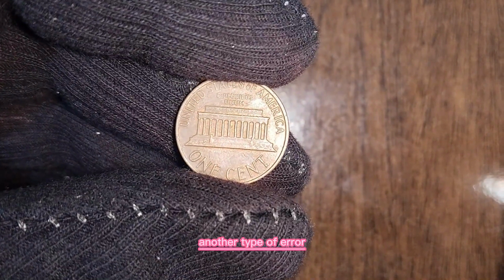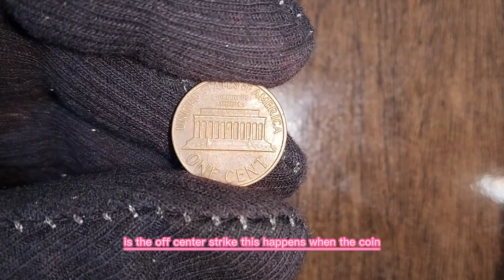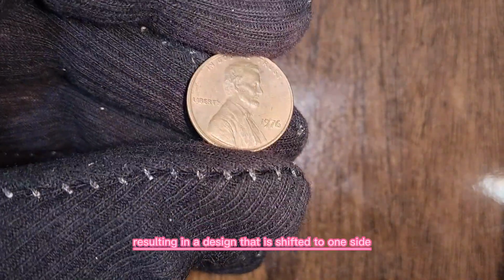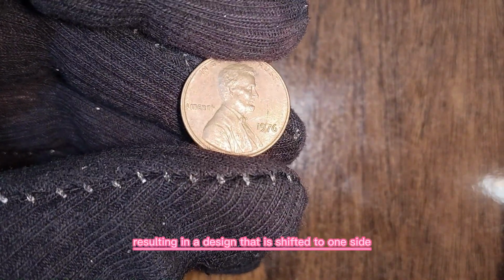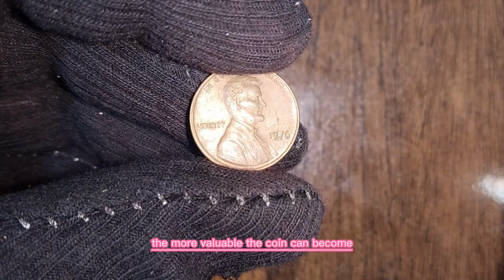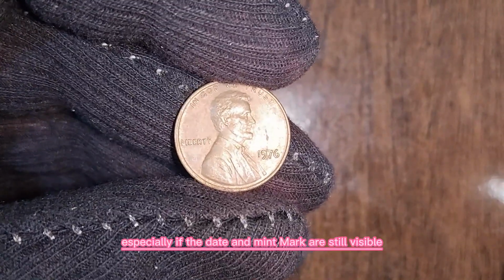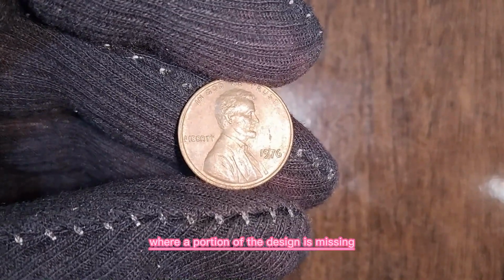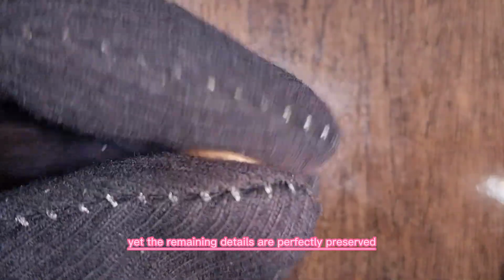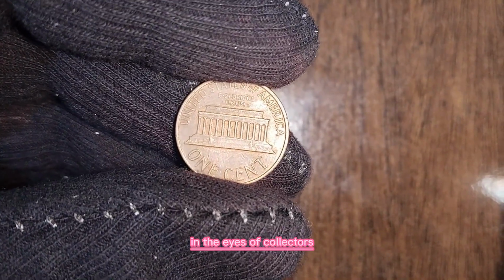Another type of error that collectors actively search for is the off-center strike. This happens when the coin blank is not properly aligned within the press, resulting in a design that is shifted to one side. The more dramatic the misalignment, the more valuable the coin can become, especially if the date and mint mark are still visible. Imagine holding a coin where a portion of the design is missing, yet the remaining details are perfectly preserved. This kind of imperfection becomes a work of art in the eyes of collectors.